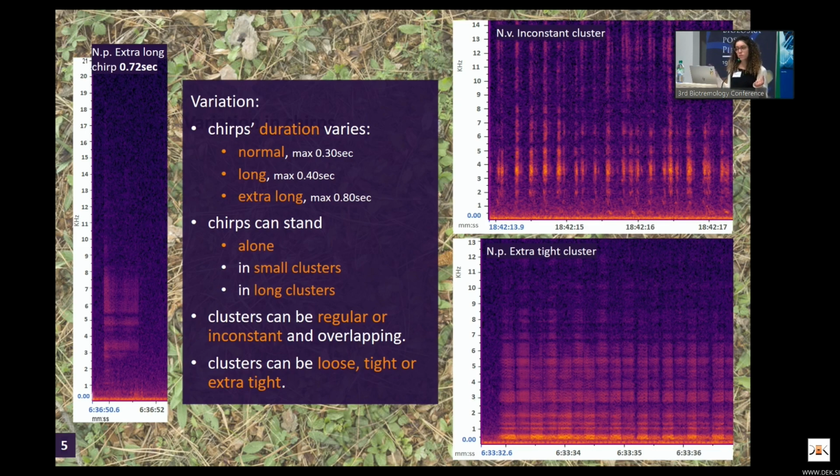All 3 species have long chirps, but Nicrophorus vespiloides only occasionally. And instead, Nicrophorus vespiloides can't produce extra long chirps at all. So it's only Nicrophorus pustulatus and Nicrophorus interruptus that do that. The longest chirp I could find was 0.80 seconds. And here you can see an example of a 0.70 seconds chirp.